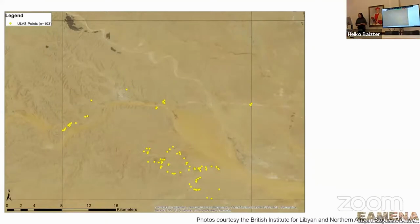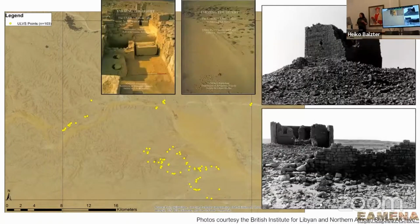what you can see here in yellow is the distribution of published sites in this particular area, of which there are around 100. These sites were largely recorded in the 1980s by a survey called the UNESCO Libyan Valleys Archaeological Survey, and they recorded, among other things, these amazing fortified farm buildings, which date back to the late antique, late Roman period from the 3rd to 6th centuries AD.